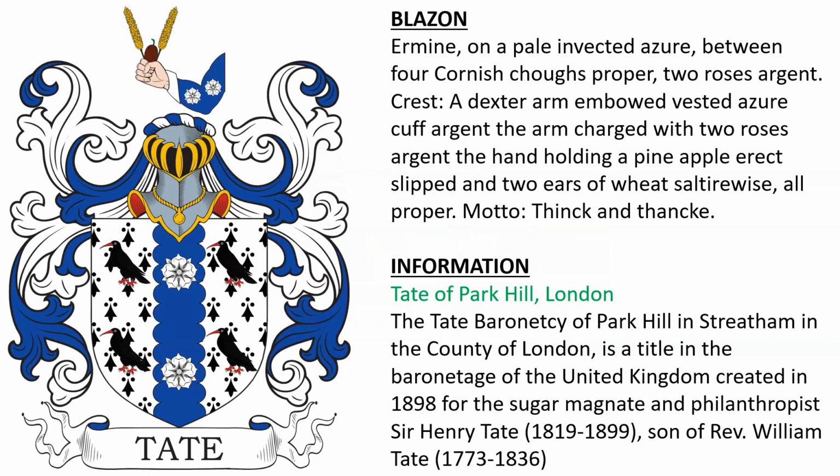First coat of arms to discuss is blazoned as follows. Ermine on a pale invected azure between 4 Cornish choughs proper, 2 roses argent, crest a dexter arm, embowed vested azure, cuff argent, and the arm charged with 2 roses argent, the hand holding a pineapple erect, slipped, and the 2 ears of wheat saltirewise all proper.